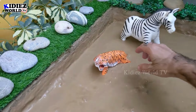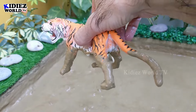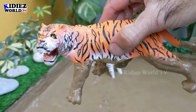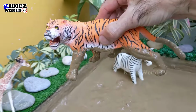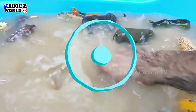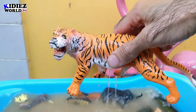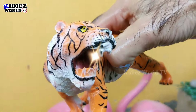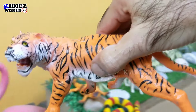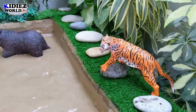And the next one is tiger. And I'm sure you all know a lot about this tiger, which is a carnivore animal and a big wild cat as well. So let's watch this tiger. Oh wow, here we go. Just look at this beautiful tiger. He looks so cool. Let's put them here. Wow.